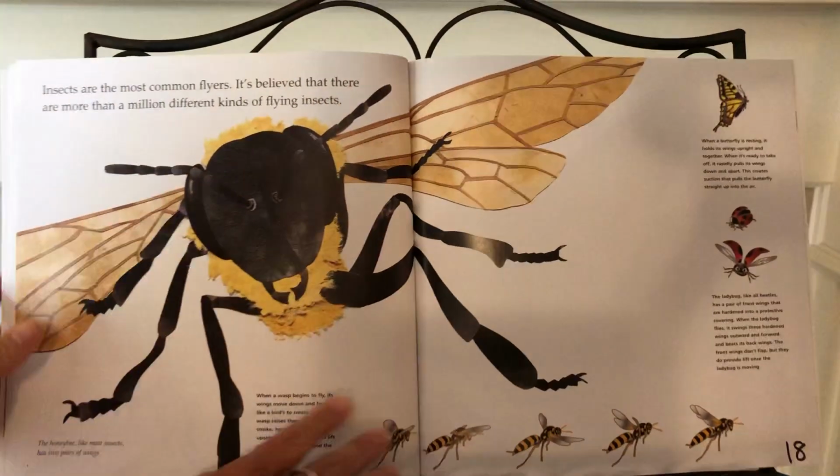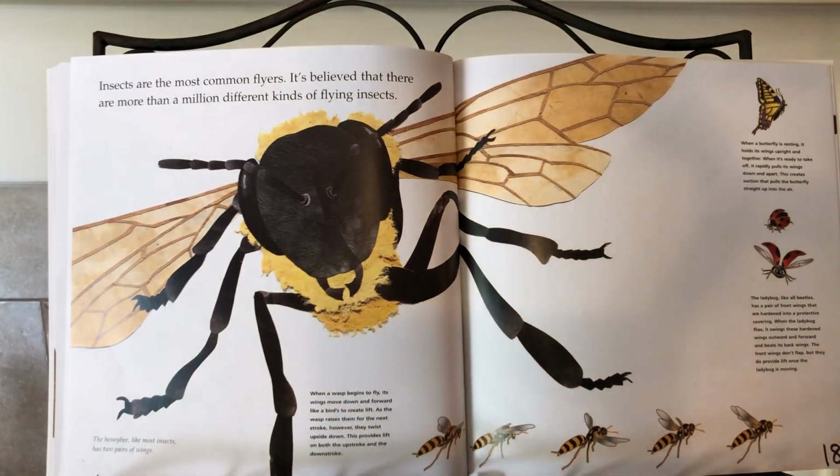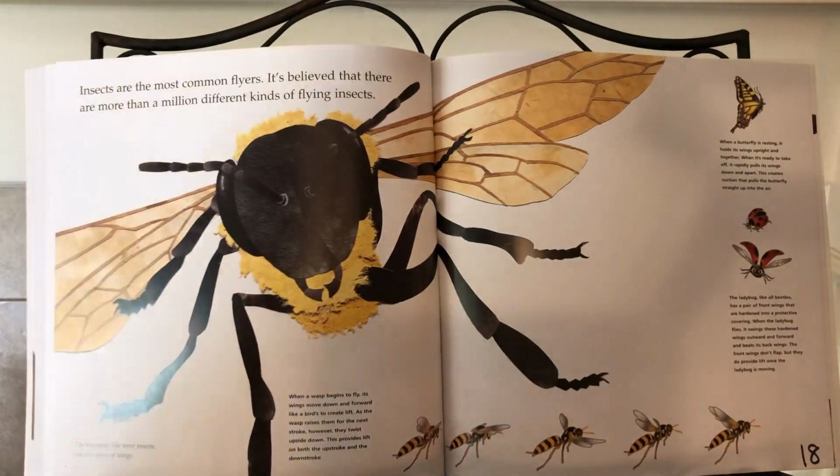Insects are the most common flyers. It's believed that there are more than 1 million different kinds of flying insects. The honeybee, like most insects, has 2 pairs of wings.